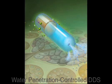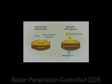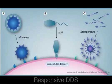Water penetration controlled drug delivery systems are used in osmotic devices. Chemically controlled drug delivery systems are used in biodegradable reservoir systems. Responsive drug delivery systems are used in mechanical pumps and magnetic drug release systems.